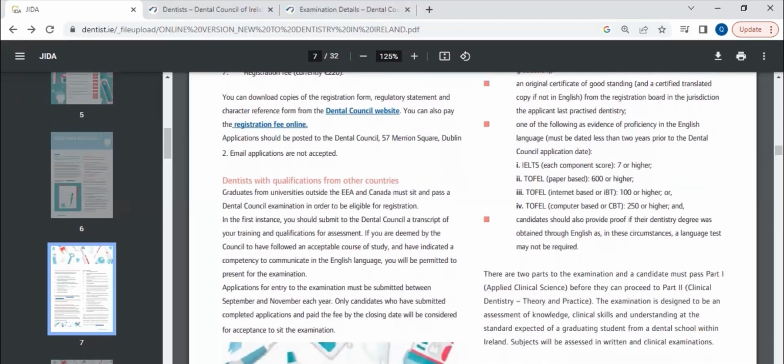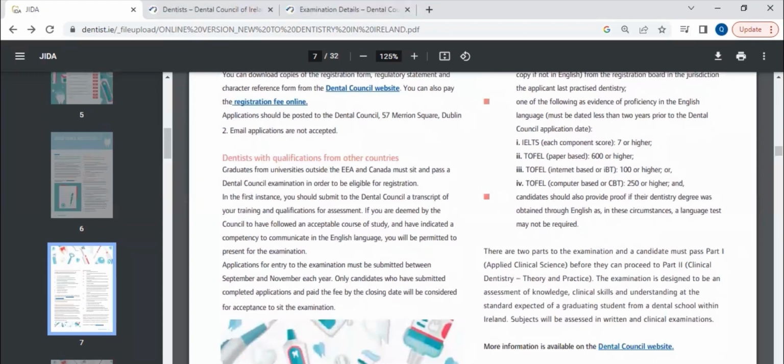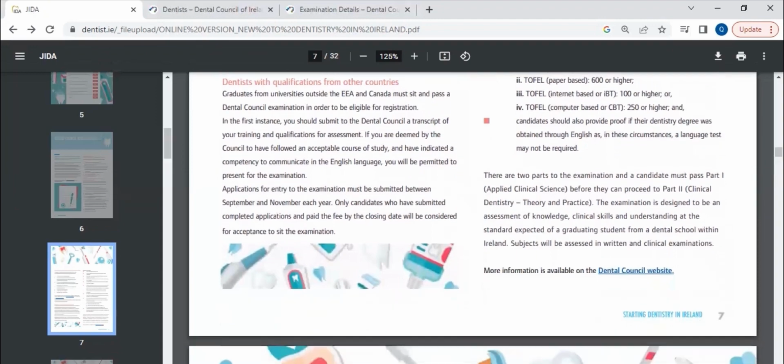Now, talking about the exams, there are 2 parts of the examination, and a candidate must pass part 1, applied clinical science, before they can proceed to part 2, that is clinical dentistry, theory and practice. Now, we will be talking about the examination details in detail in our upcoming videos, or I'll see if I can compile that section in this video only. And so now about the exam.